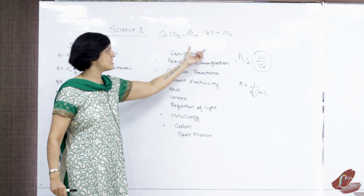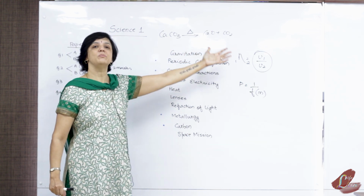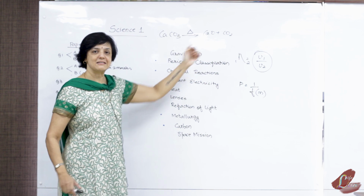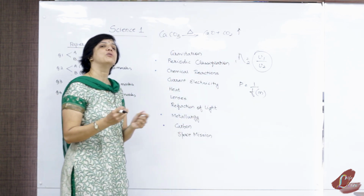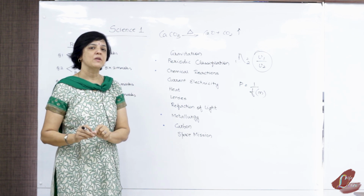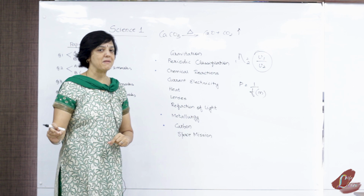If heat is being used as a catalyst, it needs to be put here. The states need to be listed. For example, carbon dioxide is gaseous, and therefore you either show an upward going arrow or you write the state as G. Any reaction which is not balanced would be marked wrong.